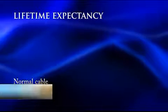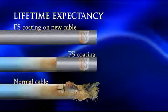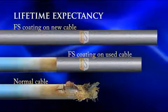A normal cable will degrade over time depending on the environment. FS-coated cables slow down this process dramatically.